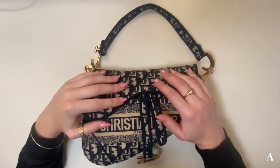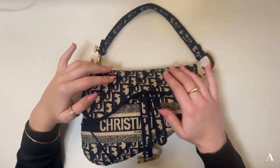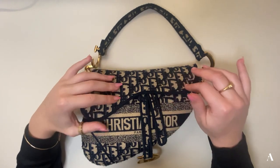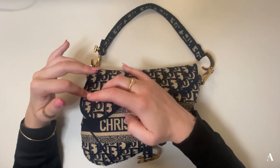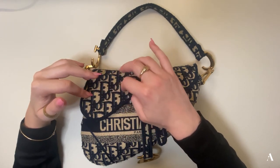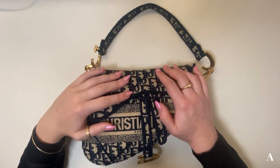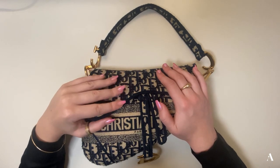It has that little bit of daring that can just sort of spice up a very neutral outfit, and the blue is very subtle as a color with this navy and this sort of lighter blue that sort of traces throughout the oblique print. You can see it here on the D in Dior. And so I really just think it is quintessential. I love it so much.